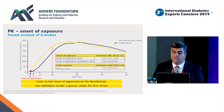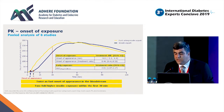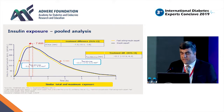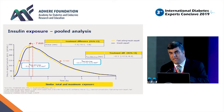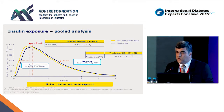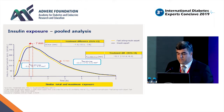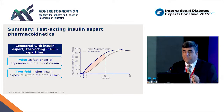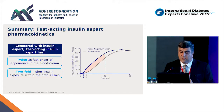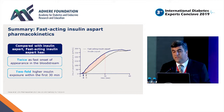So twice as fast onset of appearance in the bloodstream of Fiasp as compared to aspart. Twofold higher insulin exposure within the first 30 minutes. When you talk about insulin exposure, again, in terms of the various treatment profiles and treatment differences between Fiasp and aspart, you again get similar total and maximal exposure, but much faster peaking of action for Fiasp as compared to aspart. So if I have to summarize the PK profile, compared with insulin aspart, fast-acting insulin has twice as fast onset of appearance in the bloodstream, twofold higher insulin exposure within the first 30 minutes.